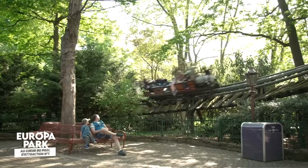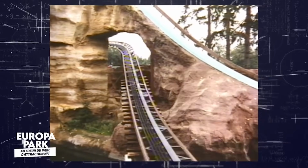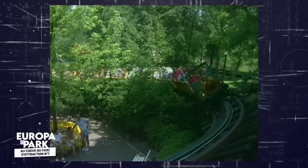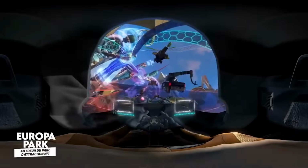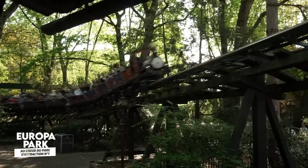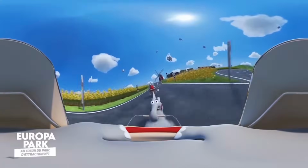To understand the importance of this innovation, a short tour on Alpen Express is in order. Built in 1984 by Mack Rides, it was then called the Alpine Express and had a train equipped with an engine. Speed, only 45 kilometers per hour. One wonders whether the virtual reality here is a way of boosting the attractiveness of an attraction that had a fall-off in riders. With Coastiality, are roller coasters enjoying a second youth?